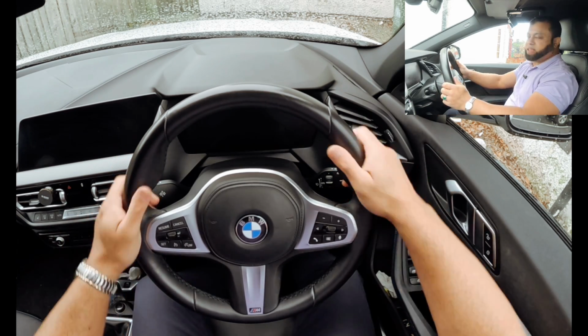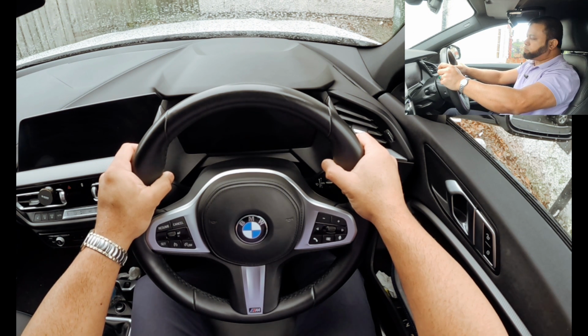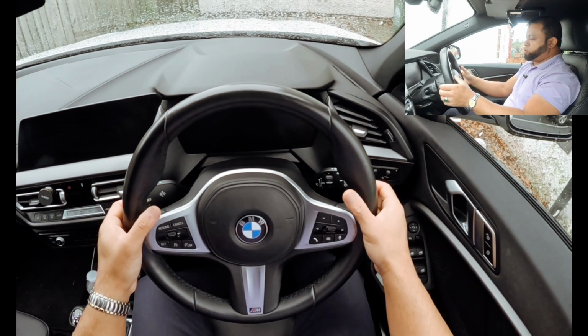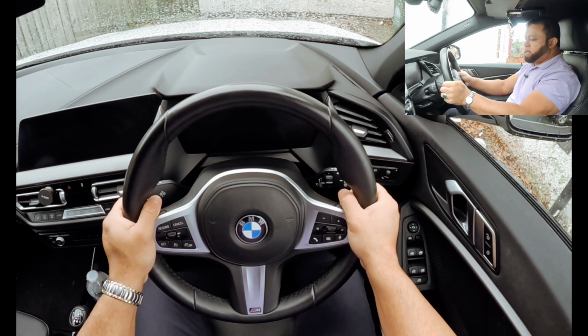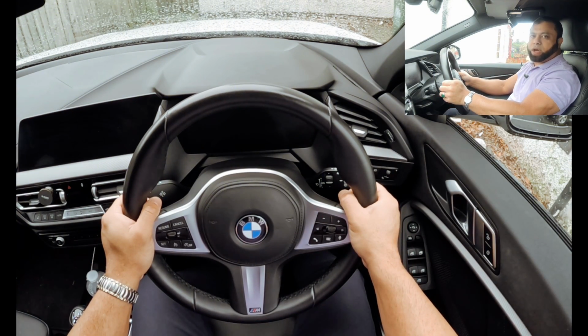Okay, and then like I said, feel the steering, and then holding. Where is the best place to hold the steering? It's been advised for you to hold at quarter to three, which is 3 and 9. So around here, quarter to three, which is 3 and 9.